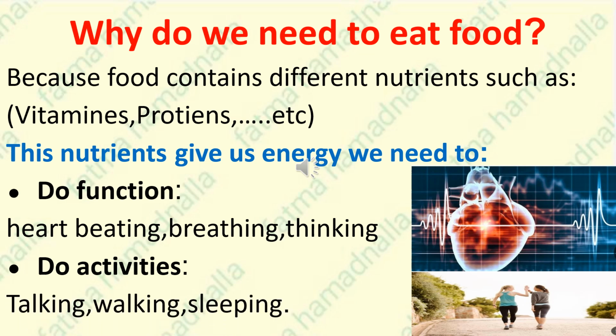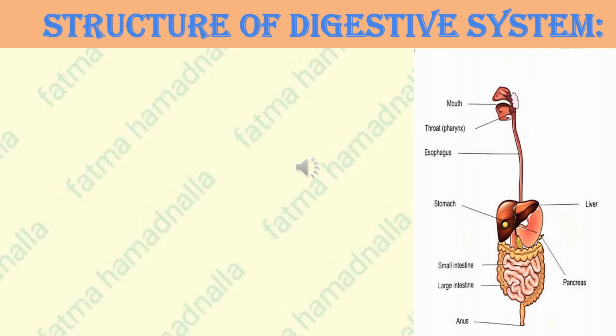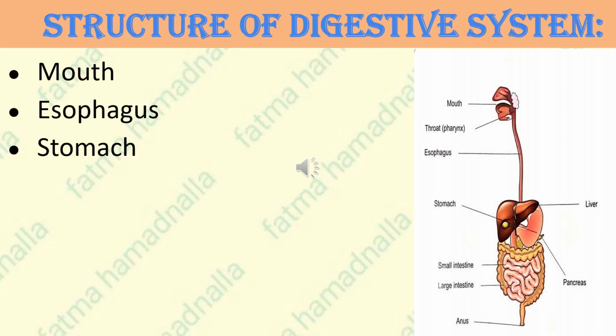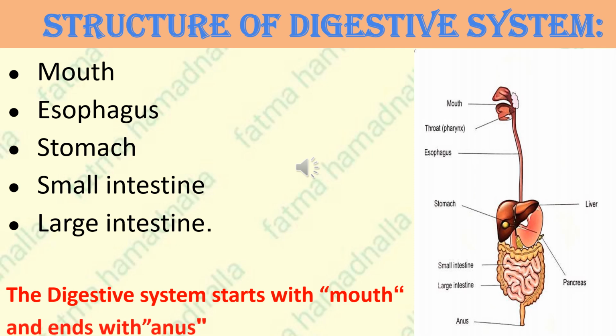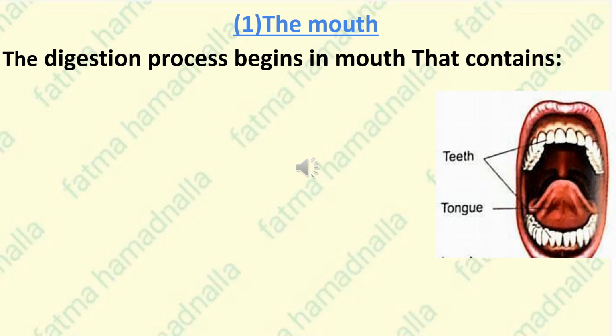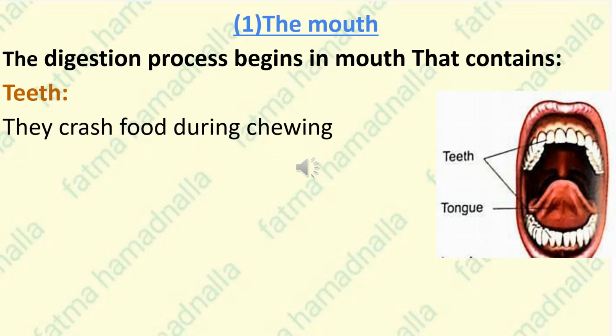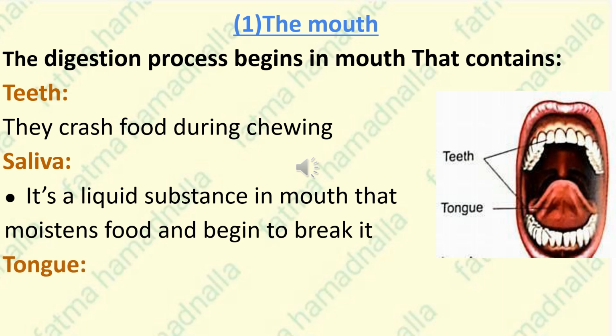Okay, let's talk about the structure of the digestive system. The digestive system consists of the mouth, esophagus, stomach, small intestine, large intestine, and anus. So, the digestive system starts with the mouth and ends with the anus. Okay, let's start with the first organ, which is the mouth. The digestion process begins in the mouth, that contains teeth. They crush food during chewing. Saliva. It's a liquid substance in the mouth that moistens food and begins to break it down. Tongue. It mixes food with saliva. Okay? Next organ.